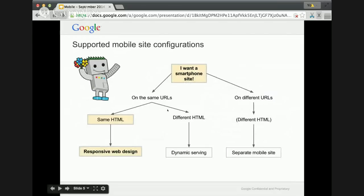We have 3 configurations that we support. For the most part, you can just pick whichever one works best for you. We have one that we recommend, but essentially all 3 of these can rank just as well. So it's something where we try to bring a recommendation out so that people who don't really know which one to go for have some guidance there. But essentially, you can pick whichever one works best for your website, for your infrastructure, for your webmaster, whatever your considerations are.